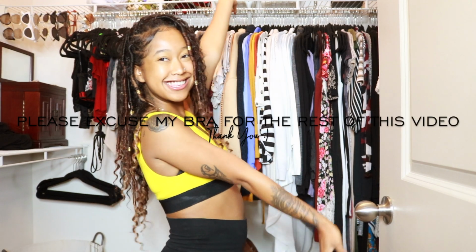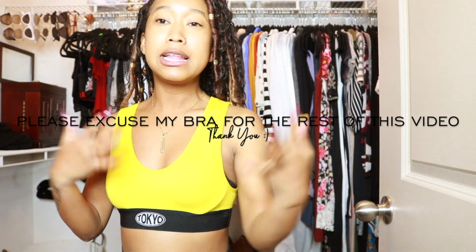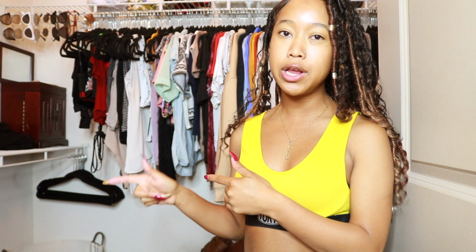Welcome to my closet in all its glory. I like my closet. It's a good size. Literally this whole side of my closet over here is empty. I thought I was gonna have a man in here at one point and that didn't happen, so now I'm just left with a painful reminder of what didn't work out.